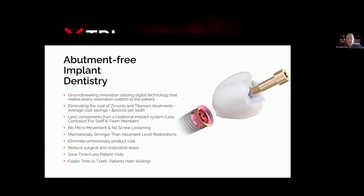So what makes the Matrix unique? Certainly, like I said, there's no abutments, and that is truly revolutionary to think about in terms of implant dentistry today. It's the only implant company that is FDA cleared to 3D print or mill directly to the interface.